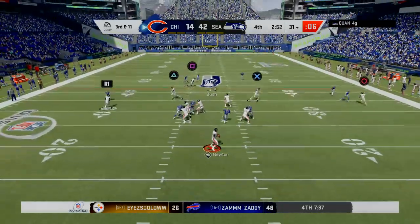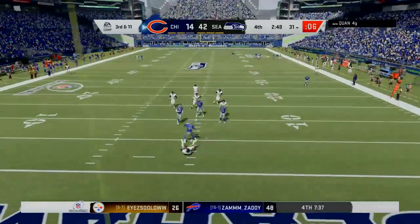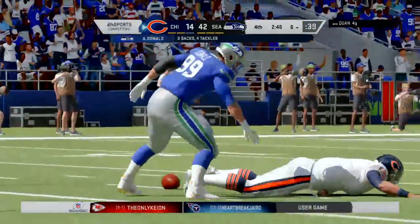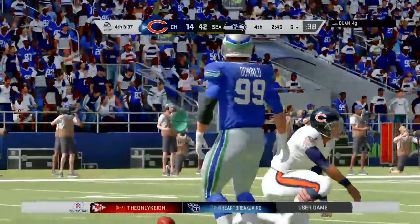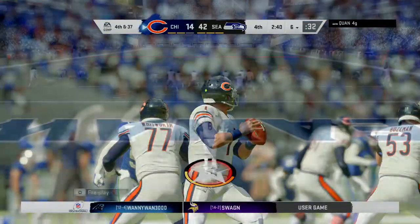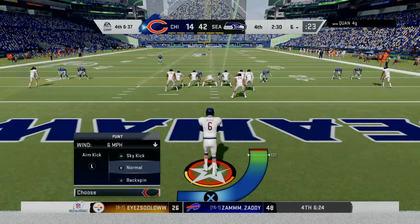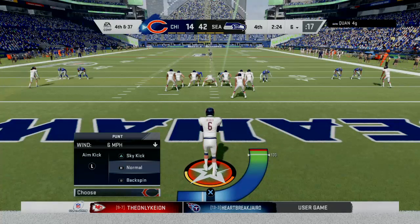A shotgun snap for Newton. Flushed out right. And they finally catch up to him and take him down. Jeez, where was he going? A huge loss there. Aaron Donald able to disrupt yet another pass play. That is his third sack of the afternoon. Here's Johnny Hecker now. And no room for error here as his first punt comes from deep in his own end zone.